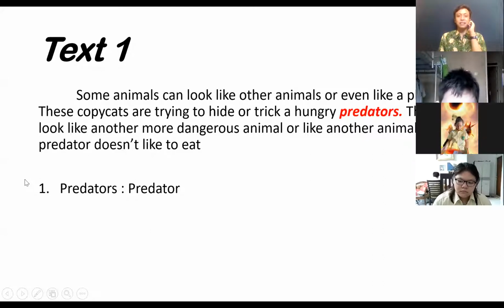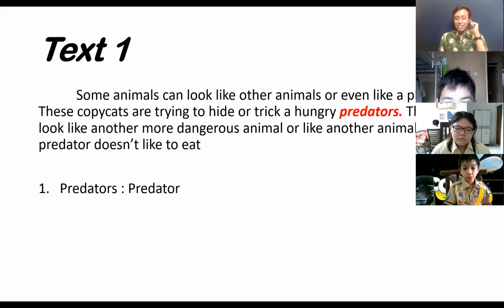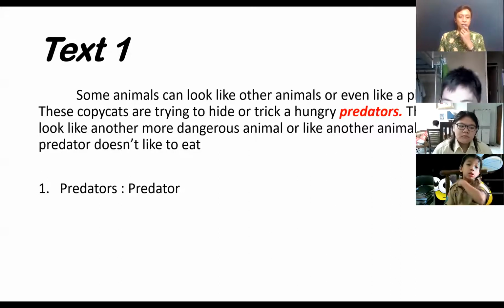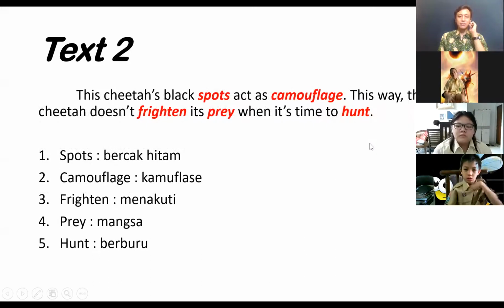It's also the same. So, after Mr. Brian and your friend read the text, what is the text talking about? The text? Camouflage. Yes, student? Copycat animals. Yes, correct. So, the text is talking about copycat animals. Student, can you hear my voice clearly? Yes. Okay, thank you for answering. Now we will continue with the lesson.